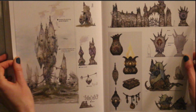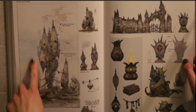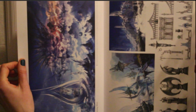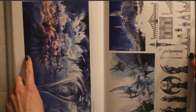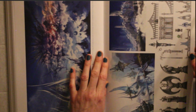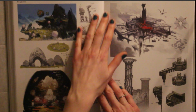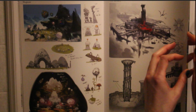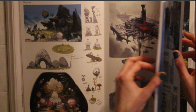Skip ahead a bit. Some more strongholds here. Very alien looking. Churning mists, look at this. It's like it's emerging from the clouds. Every expansion in Final Fantasy XIV brings 6 new areas to explore, and they have all been pretty different from the others.